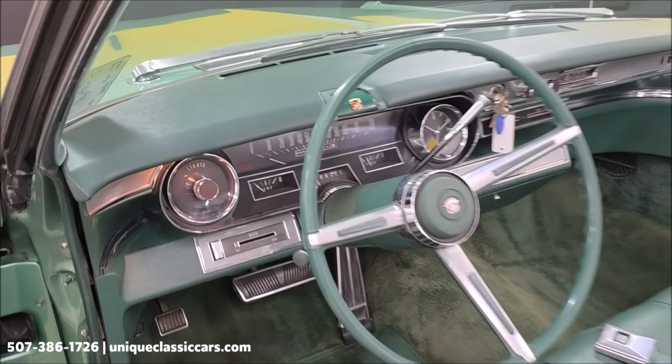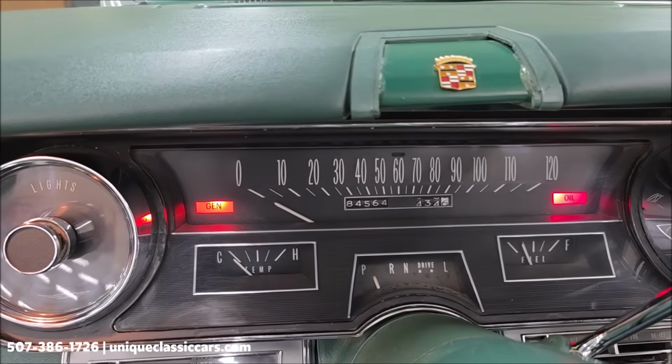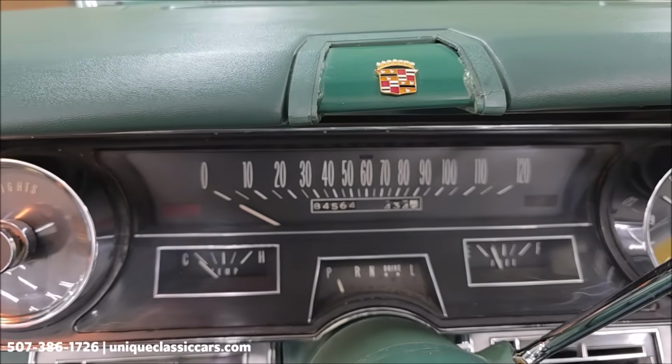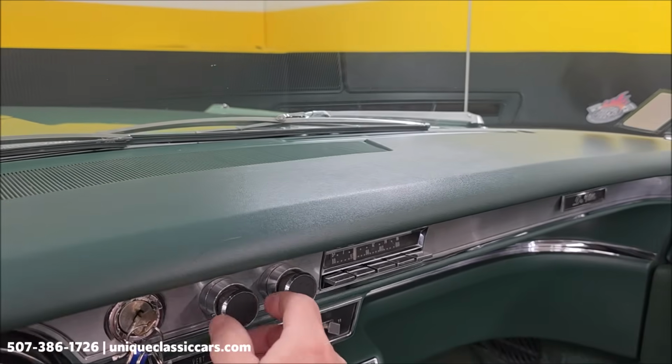Let's fire it up. 429 V8, and it will fire right up. Every time I've started this car, she pops right off. Top of the dash looking good. I mentioned the radio's working.